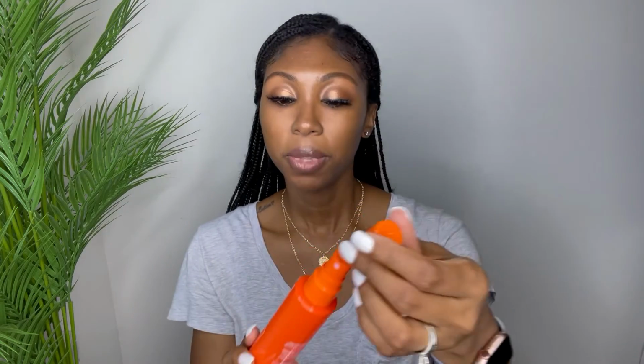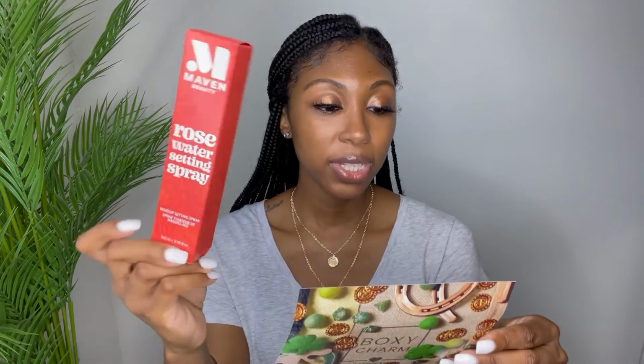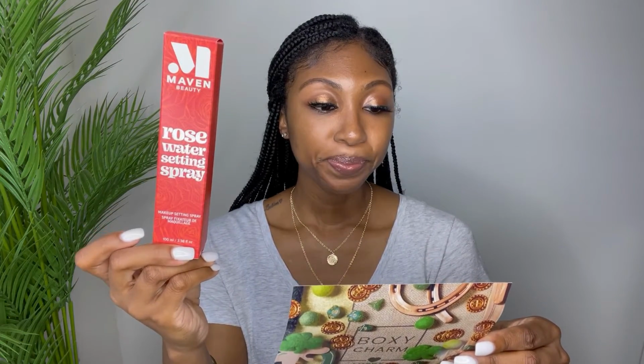And this is what it looks like. You've seen one setting spray, you've seen them all, but this is a rose water one. I totally will use this when I do my Get Ready With Me video. Let's see what the retail value of this is. So the retail value of the rose water setting spray is $22. This is my third item so far.